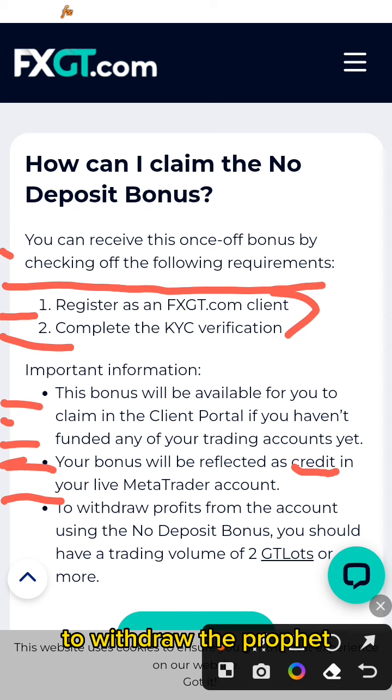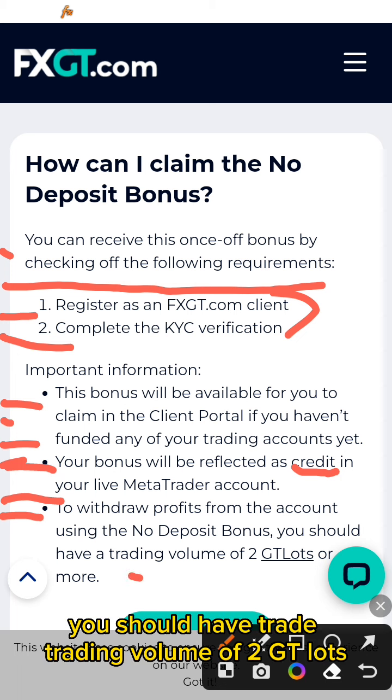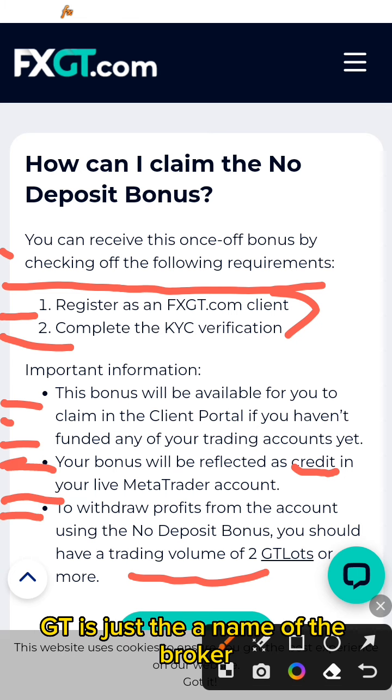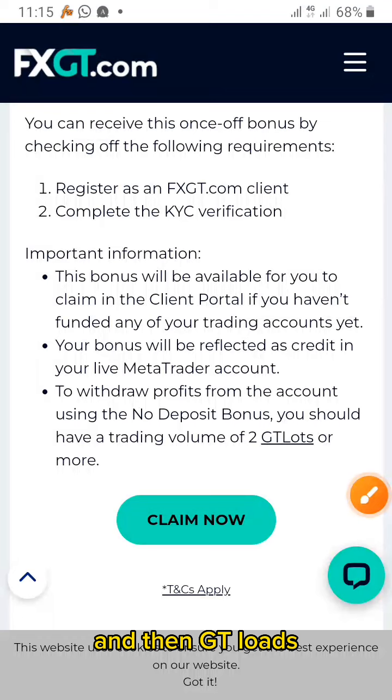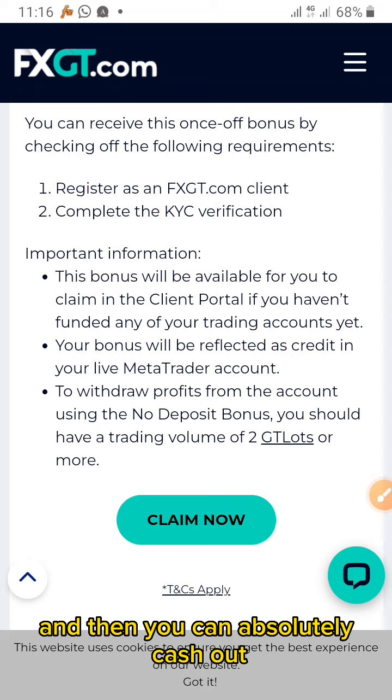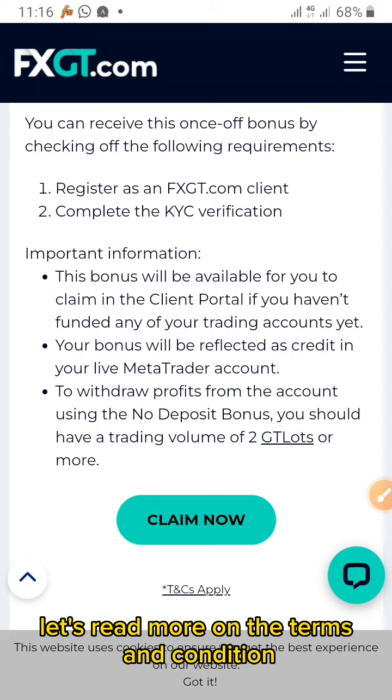So to withdraw the profits from the account using the no deposit bonus, you should have a trading volume of 2 GT lots. I think this is 2 standard lots or more. GT is just the name of the broker, and GT lots is how they calculate their lots. So actually just 2 standard lots, and then you can absolutely cash out. Let's read more on the terms and conditions.